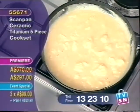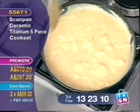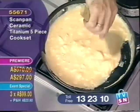I wish I had a spatula. It'd be easier to move this around a little bit more with a spatula. There we go, I've got a wooden one. That's more like it. That's it. So you can really bring it away from the sides there.